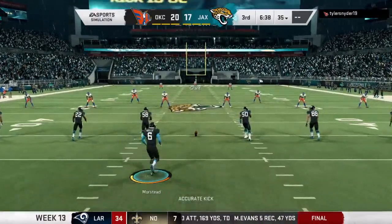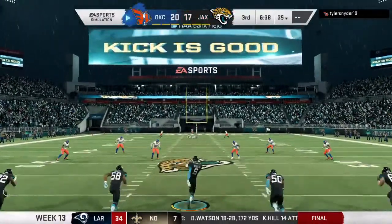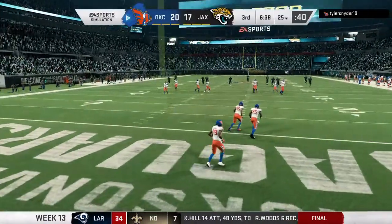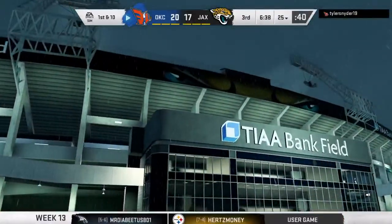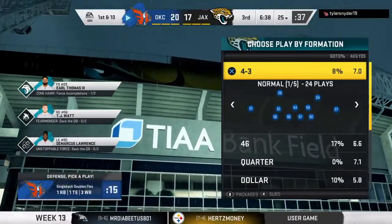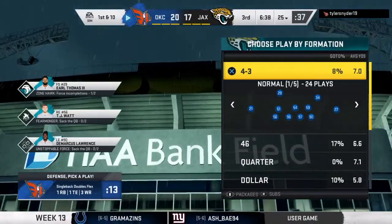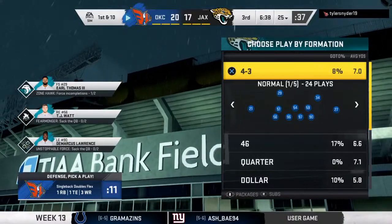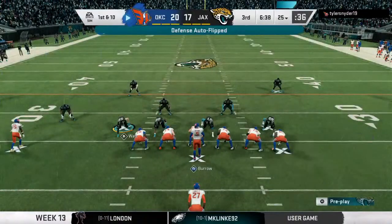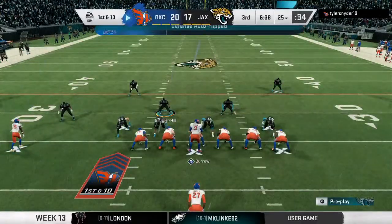So let's try this again. After the kick return TD, here's yet another kickoff. And no return on this one as the fair catch is signaled for and taken. They'll take over first down and 10 at their own 25-yard line. The offense back out there at the line, ready for their next drive.